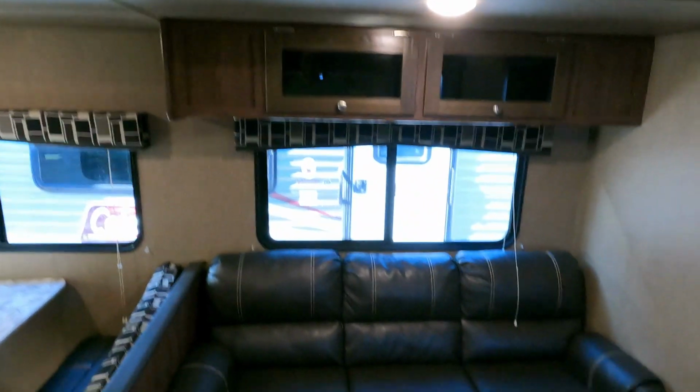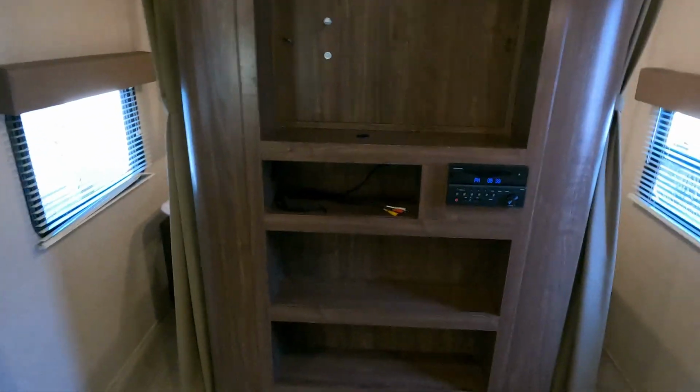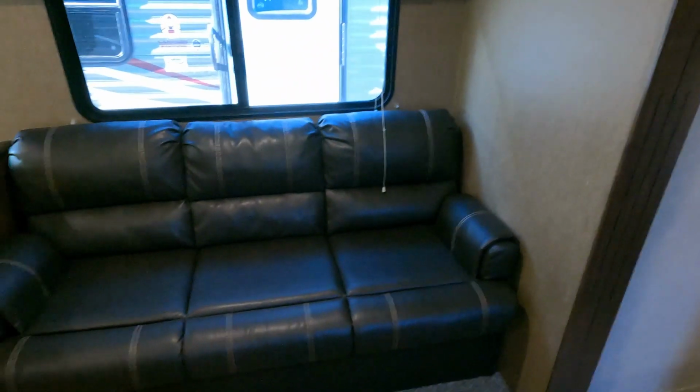LED lights. Entertainment center. Stereo, bedroom in the front. It's got a queen bed. Of course, you can take that off if you want to. It's got a little guard right there to keep a kid from rolling off, or a baby or whatever. Storage underneath the bed. Like I said, this is just a basic little simple camper, guys. You got curtains on each side for privacy. It's a great way for a family to spend some time together.